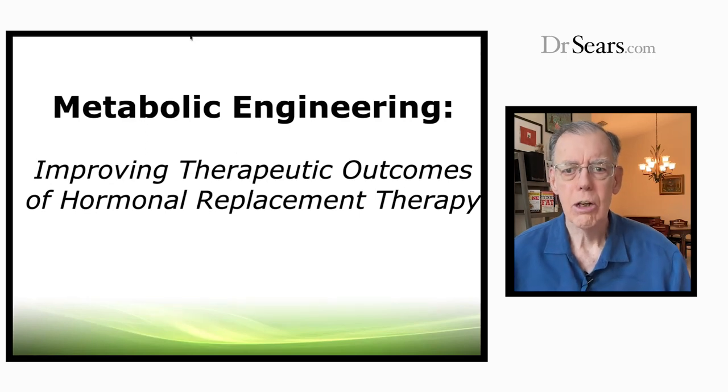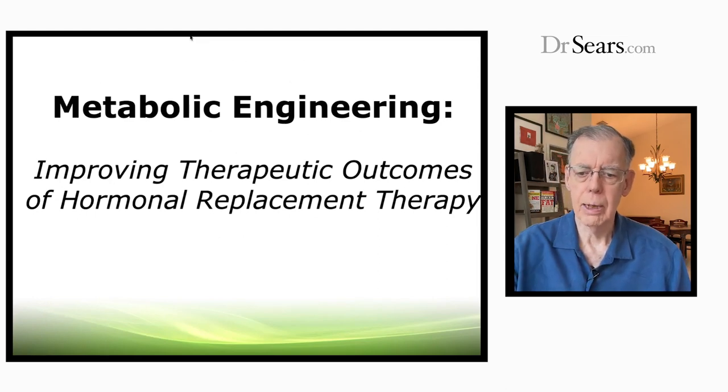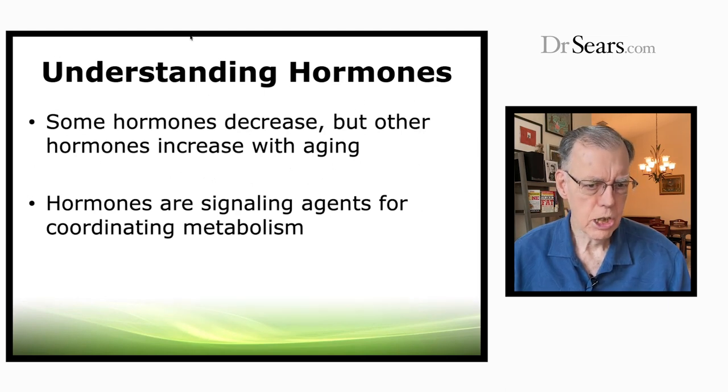The title of this presentation is Metabolic Engineering, Improving Therapeutic Outcomes of Hormonal Replacement Therapy. Before I start, I should give a short background, an overview of hormones. As we age, some hormones decrease, but other hormones increase. So it's not basically replacing, but it's more modulation.